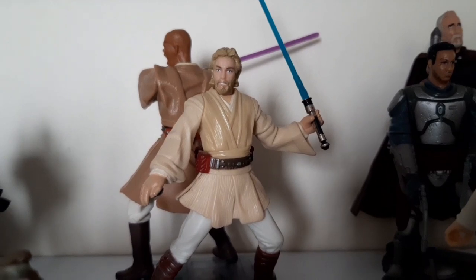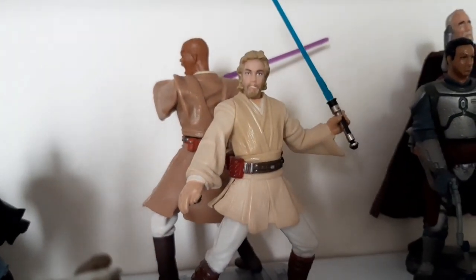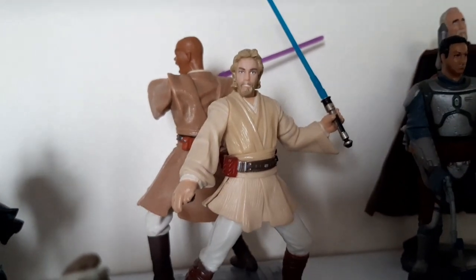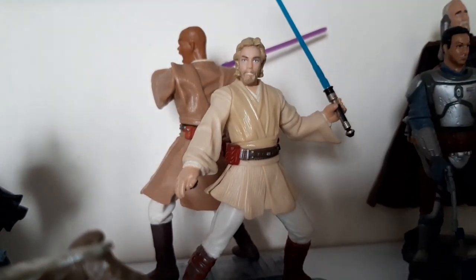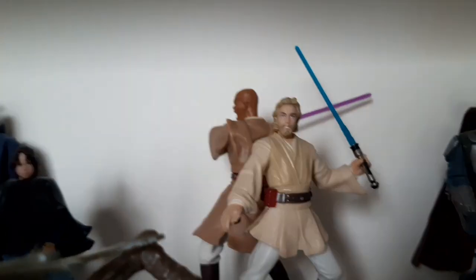That Mace Windu figure is horrendous, but actually, coupled with this Obi-Wan figure, which is also, dare I say, horrendous in terms of articulation, they look kind of good, because they do stand back to back like that in the arena. So there they are.